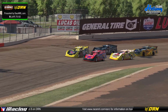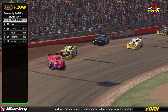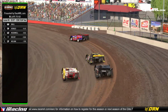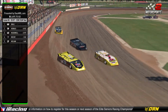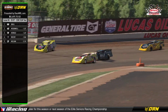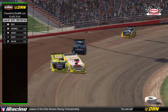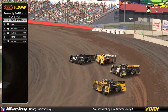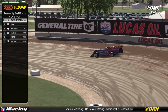As they let him loose coming off of turn number 4, green flag in the air here, Scott. Yep. Oh, almost had a little impact there, but look at Tim McDowell. I mean, ooh, digging on the bottom. Getting a little close to the tractor tire. Brett really has nowhere to go. Oh, they make contact. Russ Herold. And Quinn McLean gets some front nose damage on that as well. David Brill out to the races.